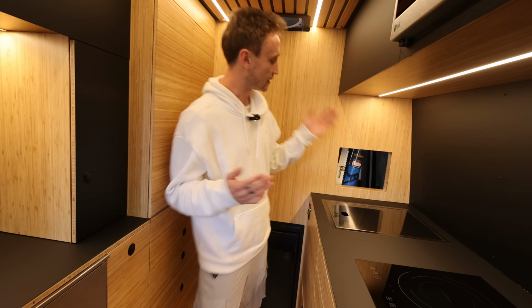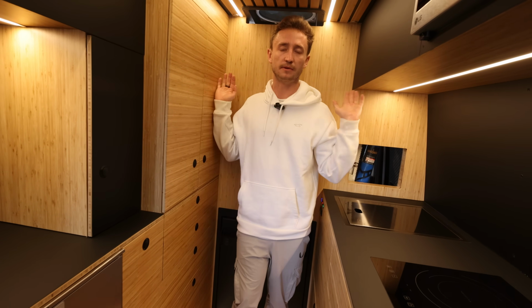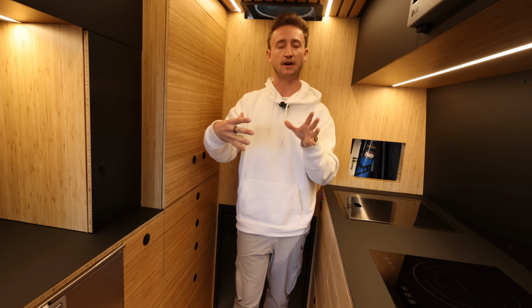So from here forward on all the new vans, this will all be pretty fixed, and you'll just be able to choose the colors. From here back though, you'll be able to tell us what you want in terms of how big of a shower or how big of a garage you want.